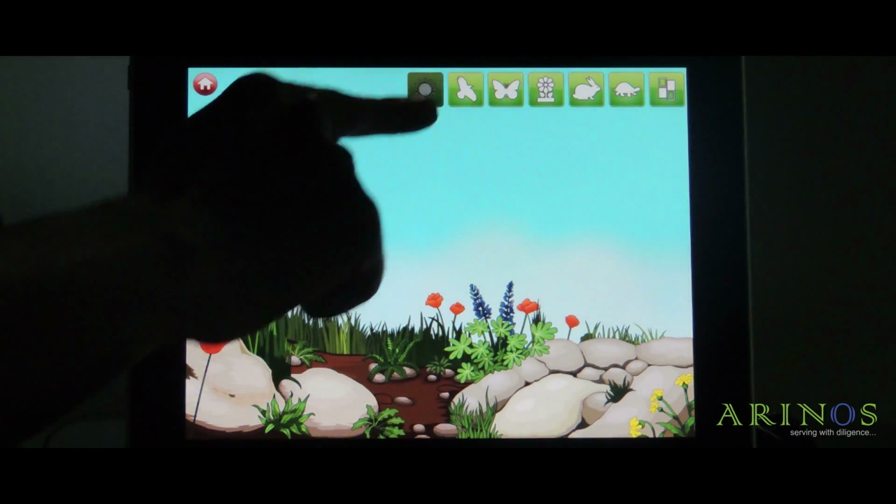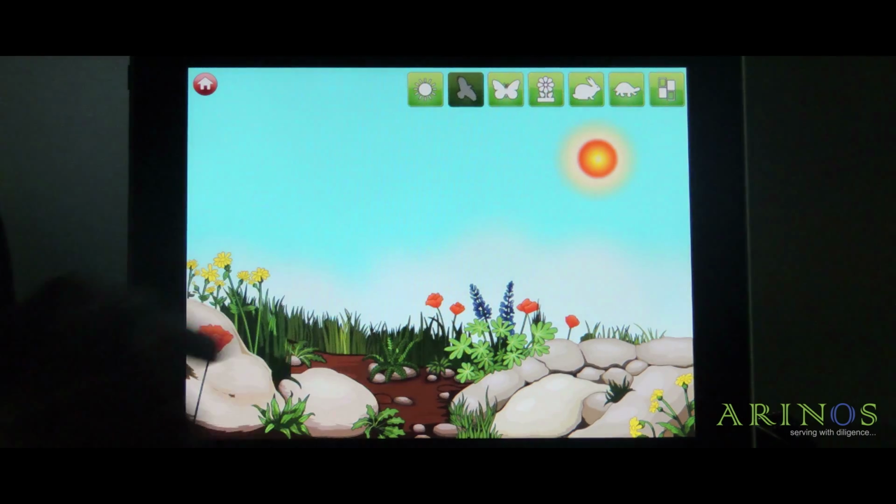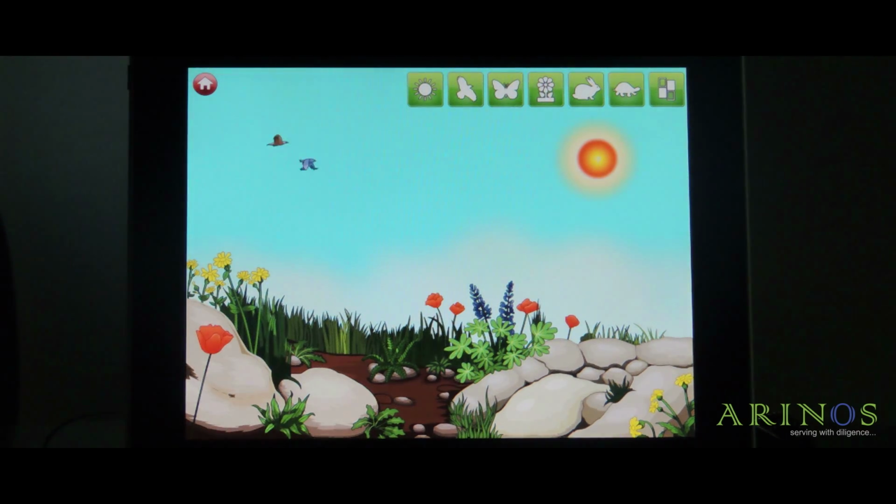While clicking the sun image icon, you will observe a shining sun appearing on the screen. Then, if you click on the bird icon, you will notice flying birds moving from one place to the other with the characteristic sound of the birds.